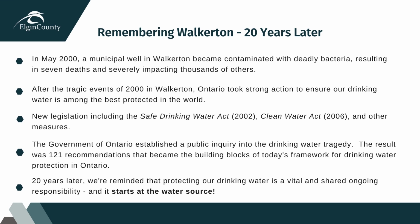As many of you may remember, a municipal well in Walkerton became contaminated in May of 2000. As a result of this, the province took strong action to ensure drinking water would be protected for all. The public inquiry into the Walkerton tragedy resulted in 121 recommendations that became the building blocks for drinking water protection in Ontario, and new legislation such as the Safe Drinking Water Act and the Clean Water Act were passed. 20 years later, we are still reminded that protecting our drinking water is vital and a shared responsibility, and it starts at the water source.